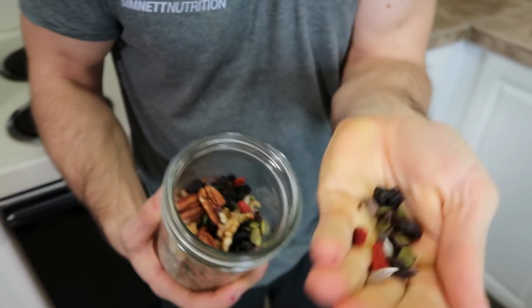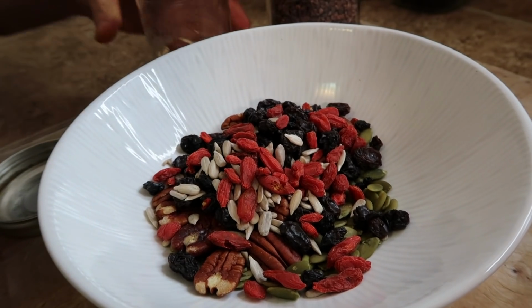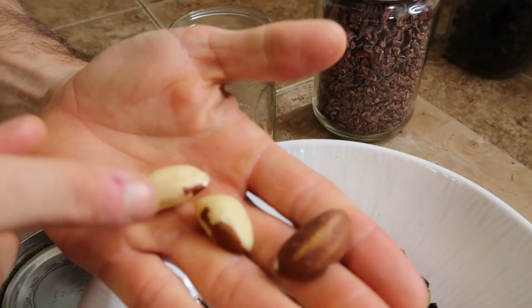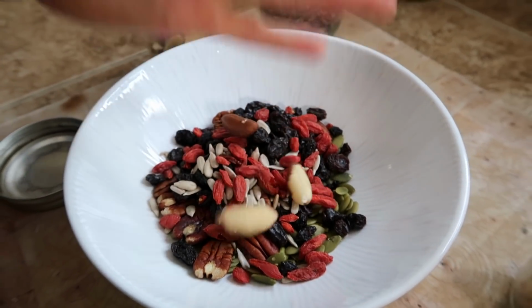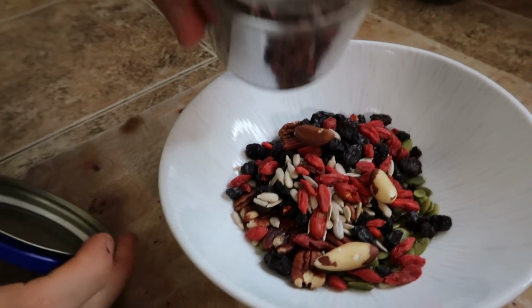So in this one I just have some pumpkin seeds, some sunflower seeds, some raisins, some pecans in there, some Brazil nuts as well. We know Brazil nuts are a really great source of selenium. Those other nuts and seeds are really good sources of vitamin E as well. And then we've got some raisins in there, some goji berries, both of those to add a little bit of sweetness. Yeah, it's looking like a really nice trail mix.